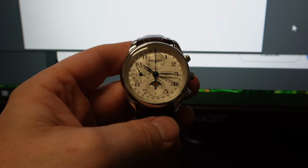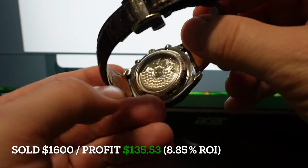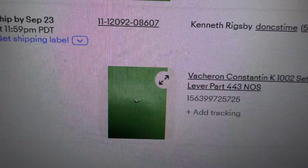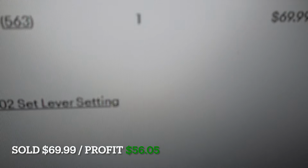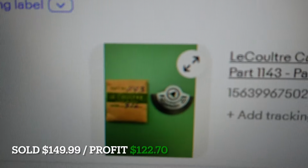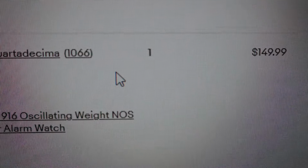We also just sold this Longines triple date moon phase automatic chronograph. It's going to a buyer in Canada. We also sold some parts here. This is a Vacheron Constantin set lever that we sold for $69.99. Then a LeCoultre oscillating weight. We sold this for $149. These are going outside of the country.